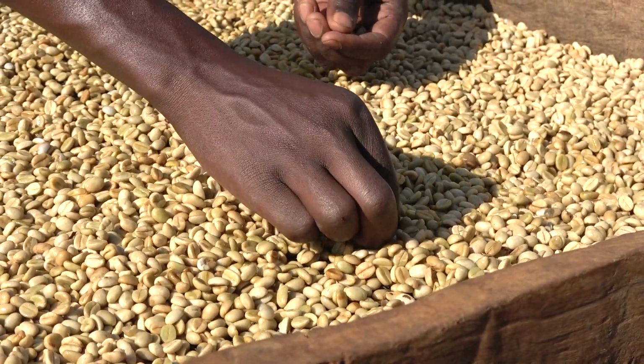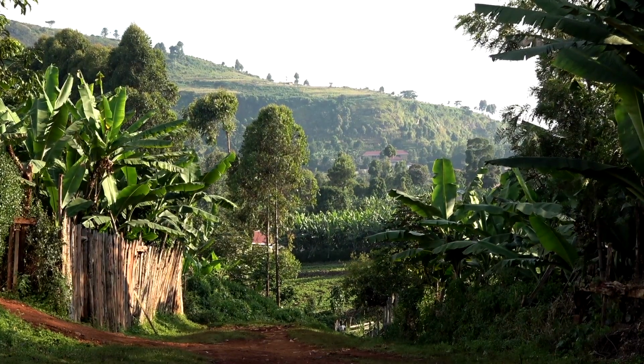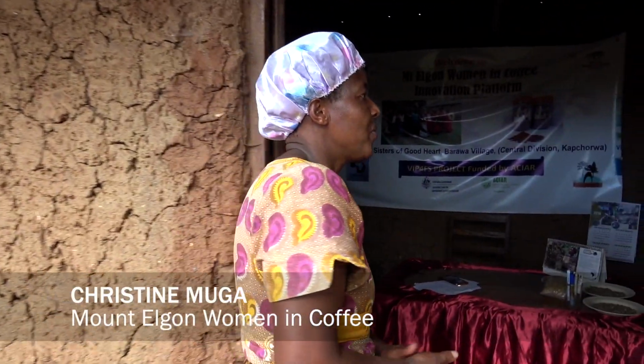So this isn't about handing out money or just simply extension services. This is about groups of people coming together to try and jointly move to another level in terms of the value chain. This is our village office and we are proud of it.